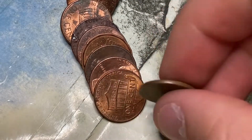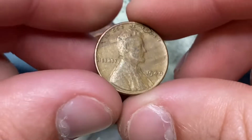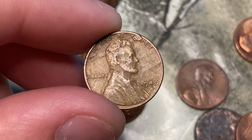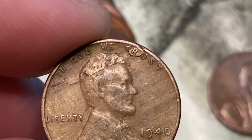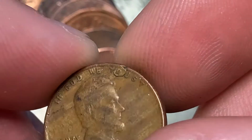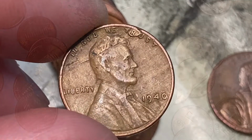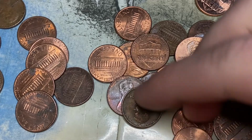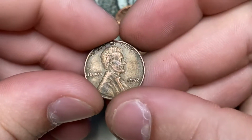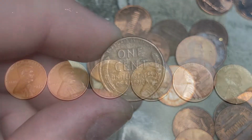Roll 46 of this first box. It's been a couple rolls, but we do have our next wheat cent now. And it is a 1940P. Interesting, at the top of that coin, it looks cracked up there. Don't think that's a die crack. It looks more like actual damage, but interesting find. Roll 48, guys, and this coin popped out obverse facing, and we have a 1952 Philadelphia this time.